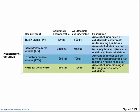Now, really, these things can be combined. So at the end of a normal exhale, the tidal volume exhale, the amount of air that's still in the lungs is the residual volume plus the expiratory reserve. So functionally, there's the residual you can't get rid of, and then there's the residual that you can, but you don't, the expiratory reserve. So functionally, there is a residual capacity. And so we're going to start talking about the capacities.